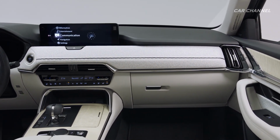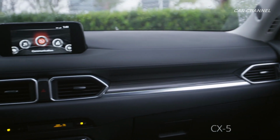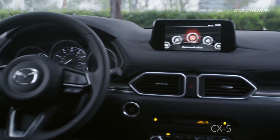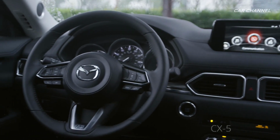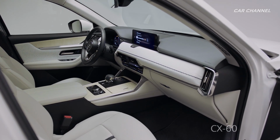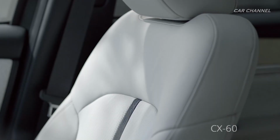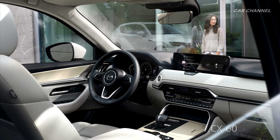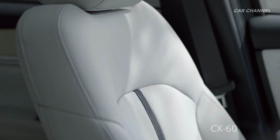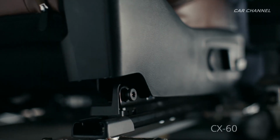The CX-60 cabin has ample width, offering 1,504mm of shoulder room in the front seats, 44mm more than the CX-5, and 1,441mm in the rear seats, which is also 50mm more. In addition to the further development of seats that make it easier for occupants to maintain their natural sense of balance, the seat height adjustment has been designed to allow occupants to alter their seat height without either changing their posture or having to adjust the slide mechanism again after using the lifter.